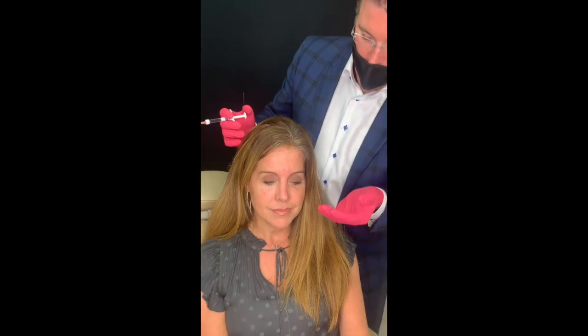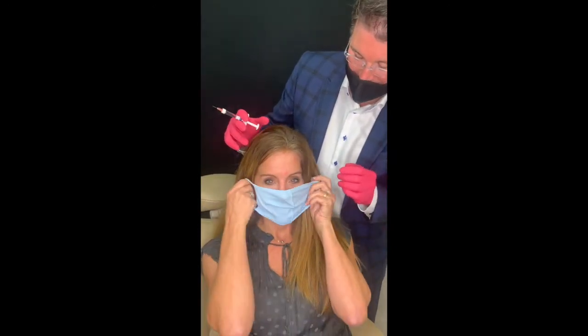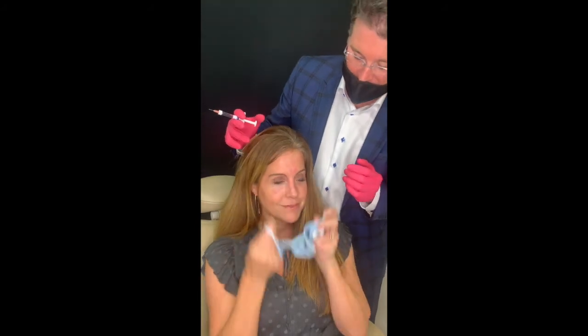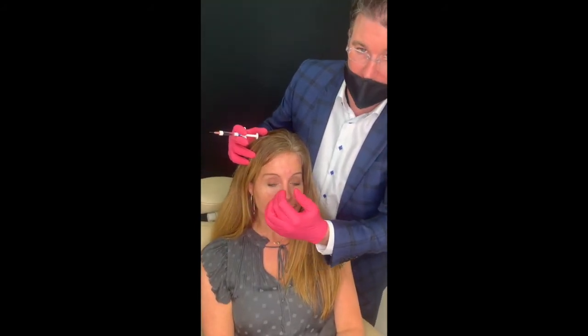Because so much attention now, with wearing masks, is drawn to the eyes. Exactly. I mean, that's all we see now, in fact. And so what we're doing is we're filling in this area. This area tends to start to look tired when it's darker, when there are hollows and troughs.